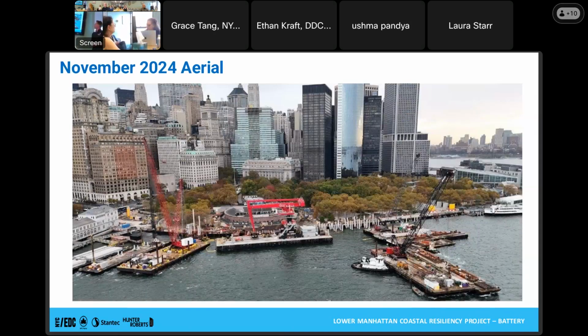This is my favorite photo. It's really showing how heavy marine-oriented this project is. So we have 3 cranes and we also have an equilibrium crane. This is actually able to move across the platform and it has a bucket on it that is the size of a triaxle truck. So each scoop is equivalent to 1 truck essentially.